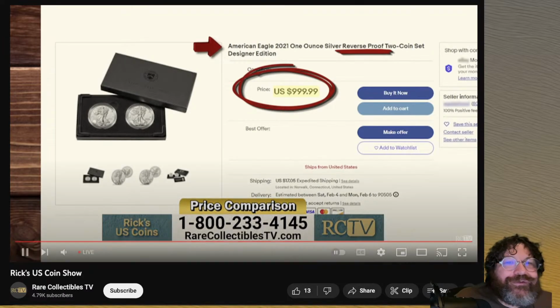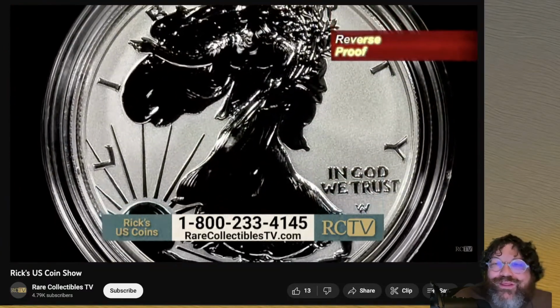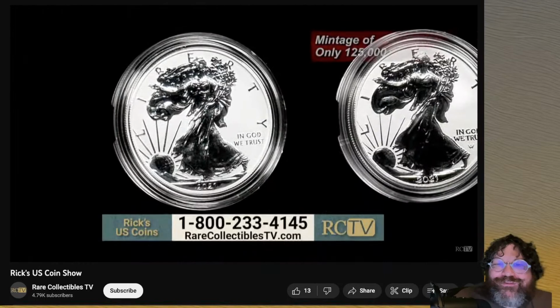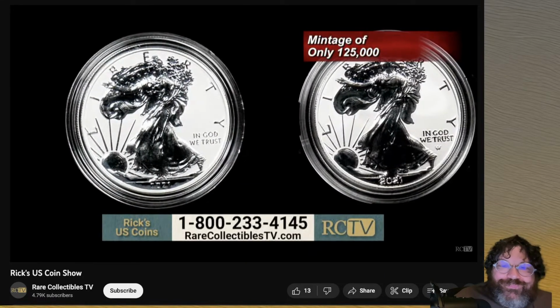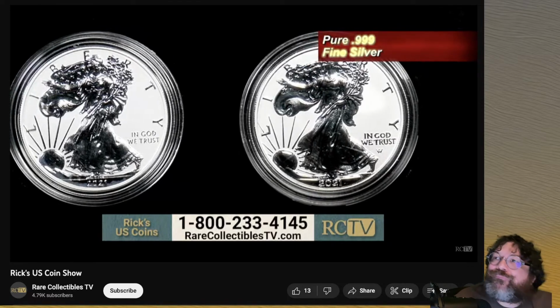And these are state-of-the-art reverse-proof coins. The finest coins the U.S. Mint can produce. NGC 70s, sold February 17, $49. 2 coin set, unopened box, $200, February 17th. With this low mintage of only 120, $229 raw set, February 17th. Going to be over $1,000.